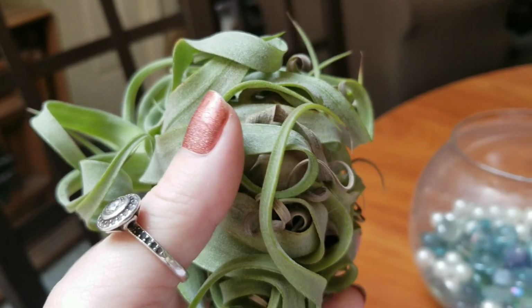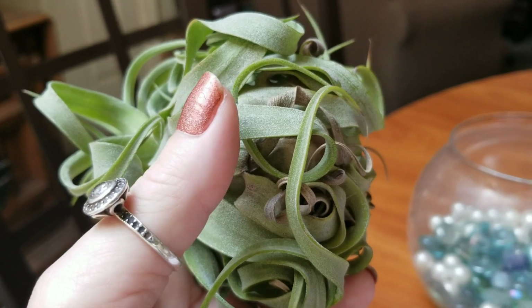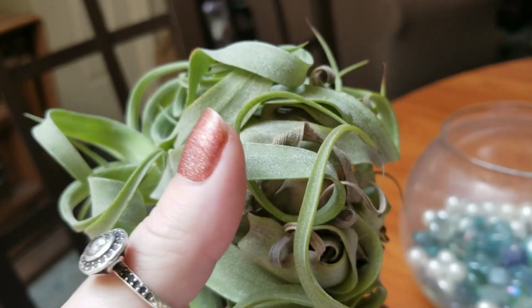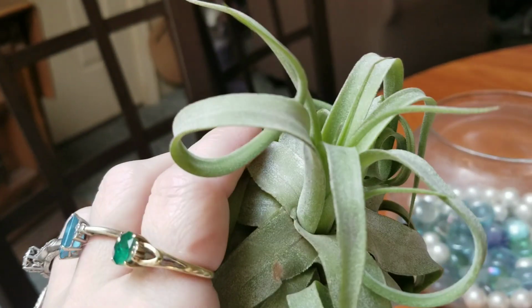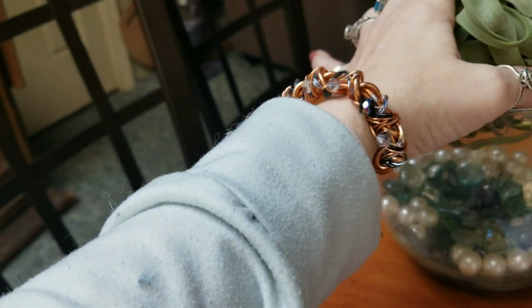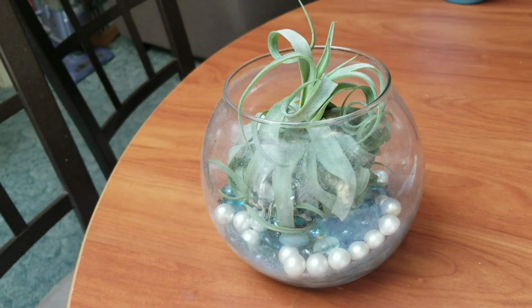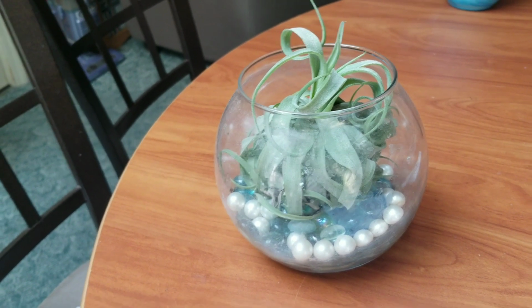The Mayans and Aztecs regarded air plants as sacred, incorporating them into rituals and ceremonies. Also, they were used as medicine and for aesthetics. It's a very strange looking plant. All you have to do is stick it in a bowl with some pretty rocks under it, like I did, and you spray it once a day with a mister. And that's all it needs. So easy.